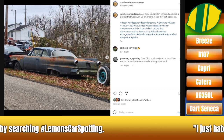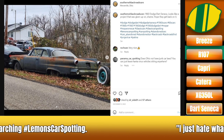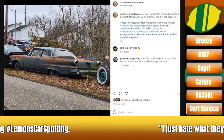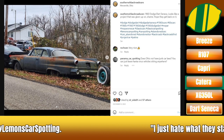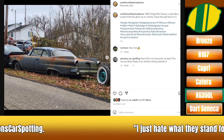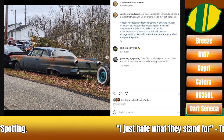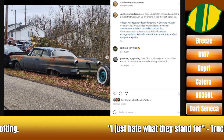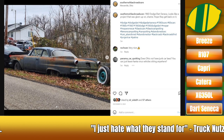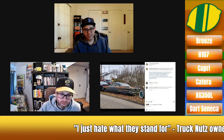Also, looking in the comments, Panama Car Spotting, one of our regular posters, is commenting on this and says, does Ohio not have junk car laws? You can just leave hantavirus vehicles sitting anywhere. And I think the answer to that is yes, or pretty much. No, they do not have laws. Yes, you can leave hantavirus wherever you like. That's the Ohio state motto. Certainly in rural parts of it.